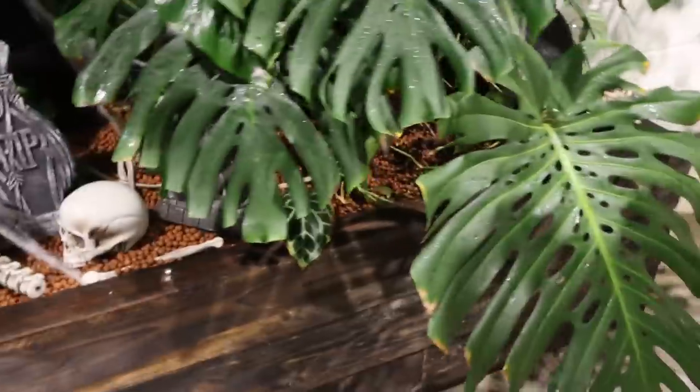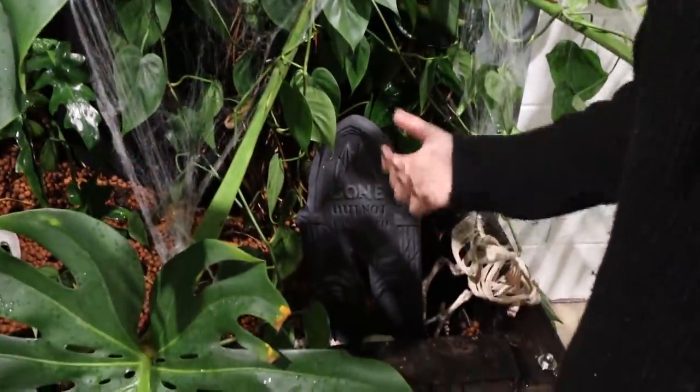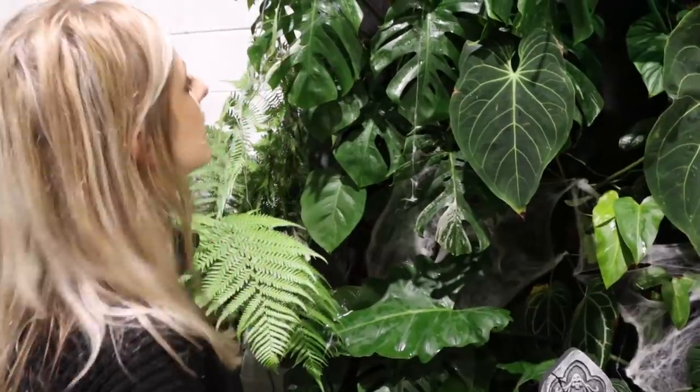Oh, round here we have a little bit of an issue. I didn't know what to do with him. He just got plonked in. He's screwed, he broke, so he can just live in there. What else? Is that it? We've got a little gravestone here as well. Bit of pelvis, I think. That's kind of it, really.